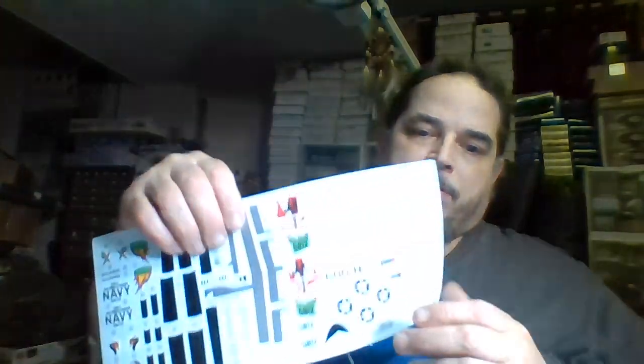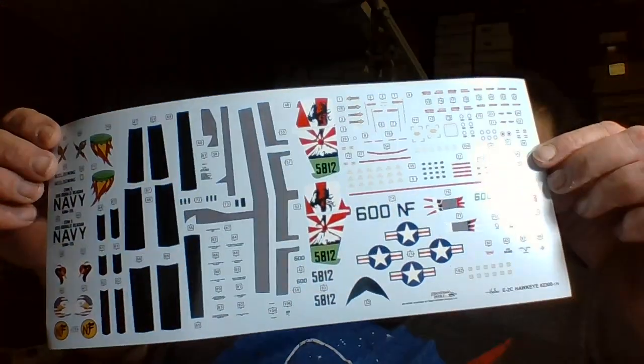Now, as I stated, I was pleasantly surprised with the decals here. What we see from a lot of manufacturers, Academy in particular and a few others, in a lot of the boxings they've been coming out with, they're no longer doing their own decals. They've gone with other manufacturers, in particular Cartograph, which has one hell of a reputation for making excellent decals. But other decal makers have been involved as well. Well, this one right here, these are the decals for this particular kit.